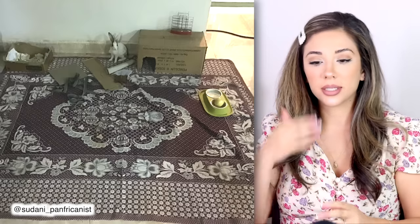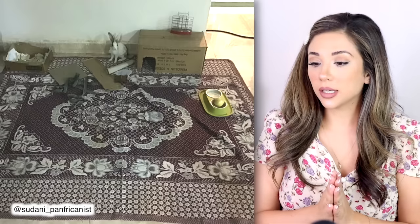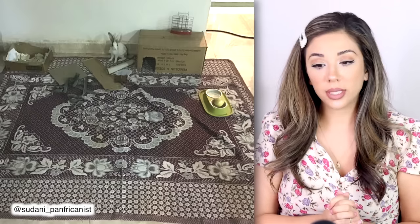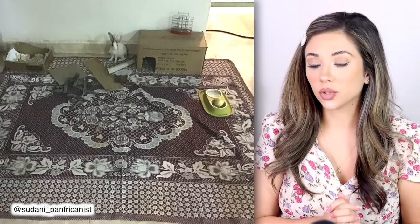Okay, Zayad. This was taken from before I refilled the hay, if you're wondering why it isn't there. I live in Sudan, and so rabbit supplies are very limited. I have a temporary litter box out of cardboard in the corner. I intend on buying an actual litter box. Okay, let's take a look.